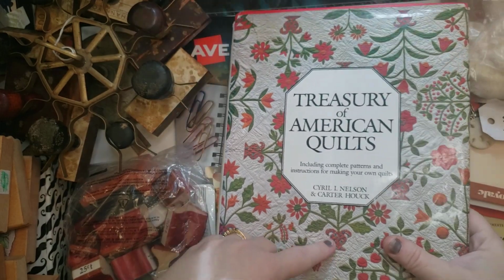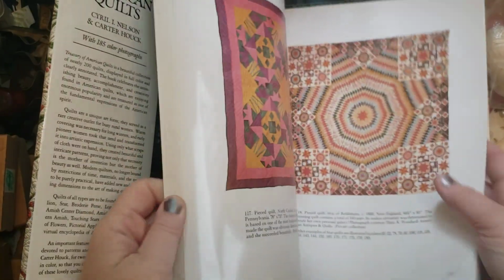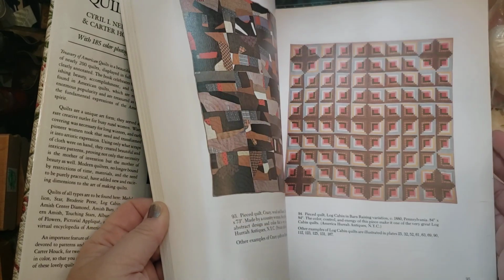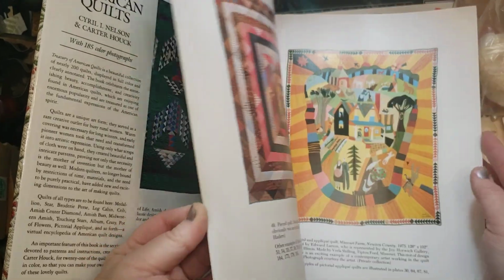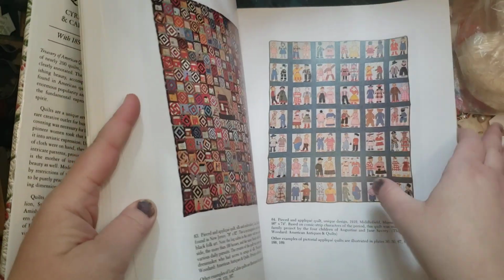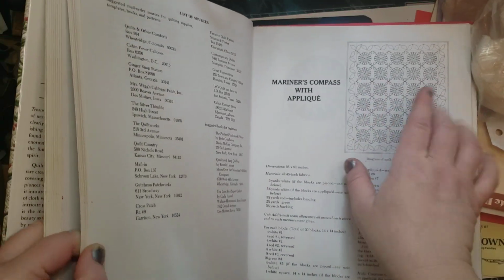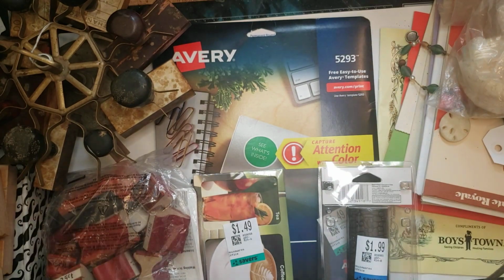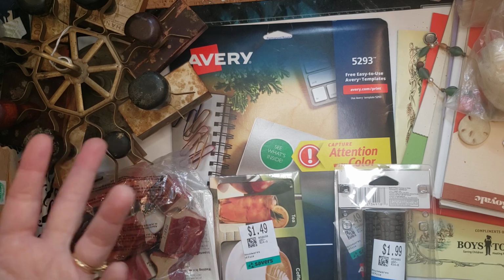I found this book at Savers along with some other books. Gave my grandma a chance to look at it before it came back home. But it's got awesome images. This is the kind of quilting book you want when you're looking for quilting books, because you know there's no people in them. It's just beautiful quilts, lots and lots of them. And even back here, that'd be fun to use too. So just different things. That was a fun find at Savers. I had some other books too, but they might still be in my dad's car.